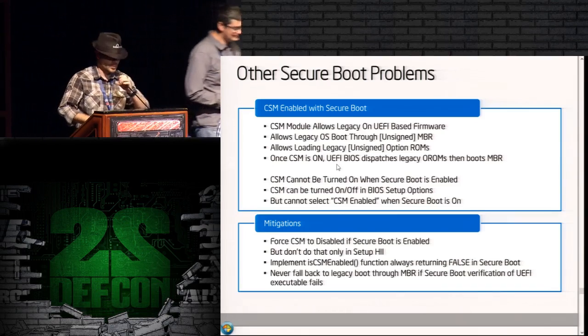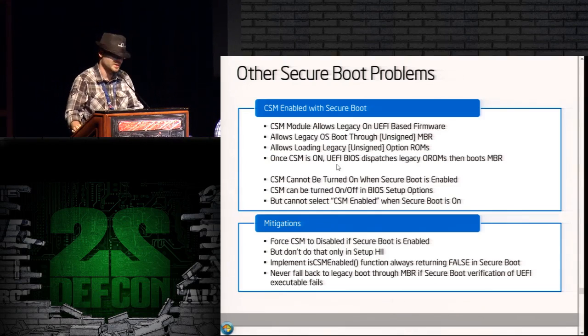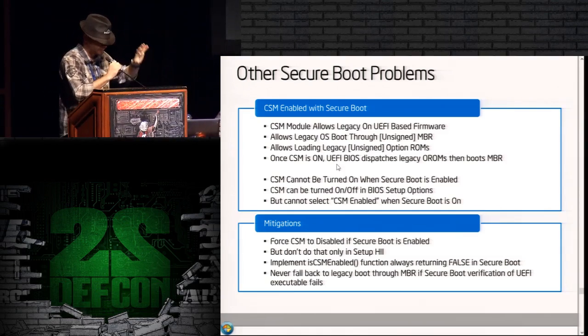All right, we have 5 minutes, and I want to show at least one demo because we have 4 or 5 demos there. You can catch us later. We can show more demos. So, but a couple more issues. I'll fly through the foils.